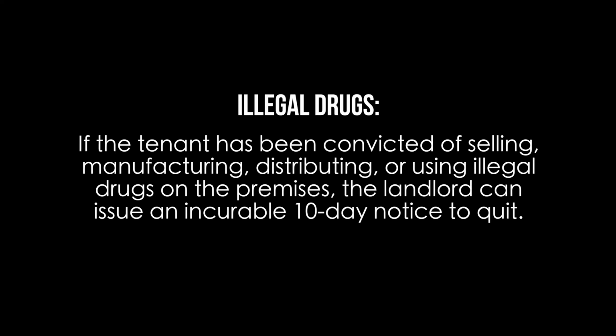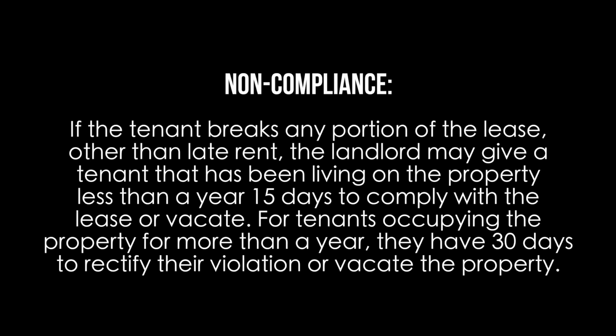Illegal drugs. If the tenant has been convicted of selling, manufacturing, distributing, or using illegal drugs on the premises, the landlord can issue an incurable 10-day notice to quit. Non-compliance. If the tenant breaks any portion of the lease other than late rent, the landlord may give a tenant that has been living on the property less than a year 15 days to comply with the lease or vacate. For tenants occupying the property for more than a year, they have 30 days to rectify their violation or vacate the property.